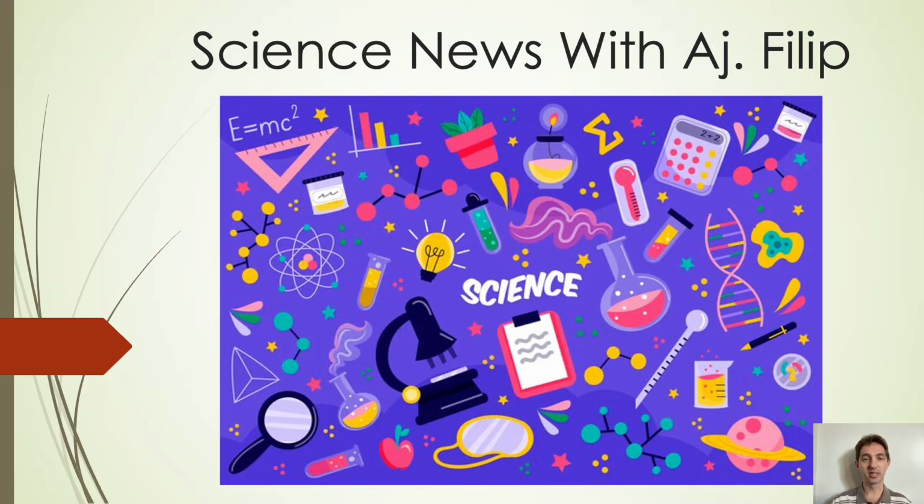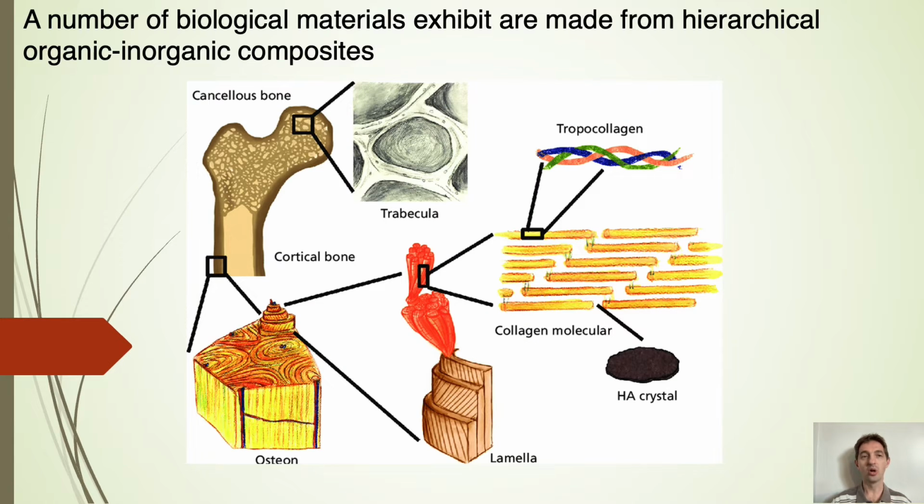Today I will tell you about an article on biomimetic materials that caught my interest this week. As you might know, a number of biological materials, especially the hard ones in our bodies and in bodies of other organisms, exhibit interesting hierarchical structures based on a mixture of organic and inorganic components. An example shown here are bones that are made from collagen fibers and hydroxyapatite crystals.